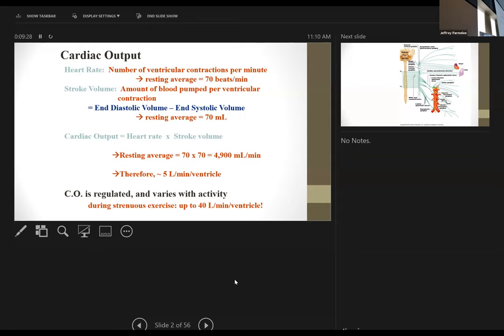Okay. But yeah, you get on that treadmill and start running a race, you can up it not double, triple, like 40 liters. So your heart has the ability to speed up and contract stronger. And then during recovery, after it rests, it's going to go down. So it's beautiful. It's a pump and it's variable. You can crank it up or turn it down. Not all the complex math. Your output is going to be heart rate times the stroke volume, how much you push out.